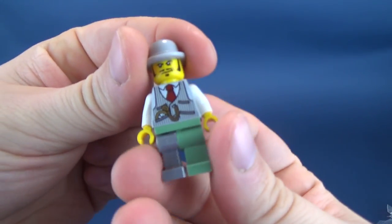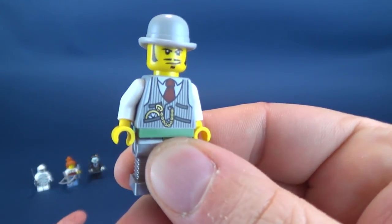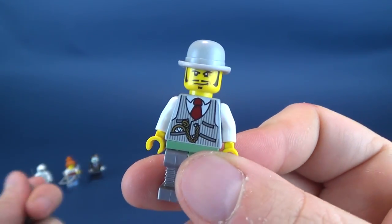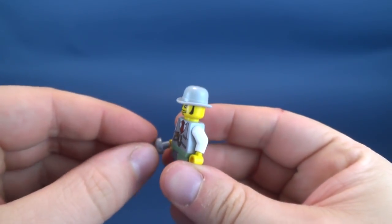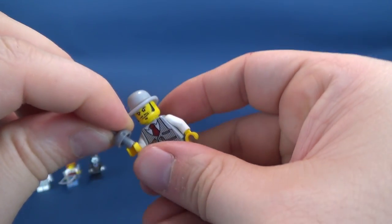Does this one have two different prints? Turn it around. No, it does not. Look at the mutton chops, though, happening on the side of this minifigure's head. We'll put the foil into his hand.